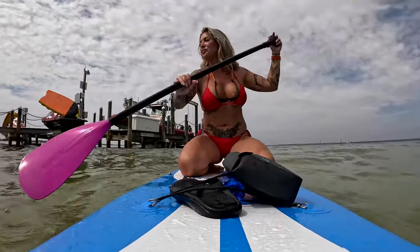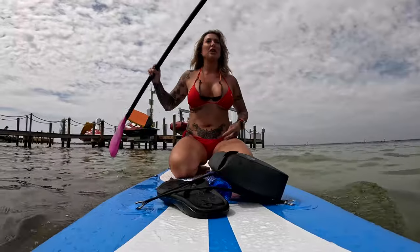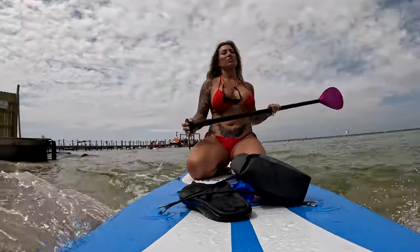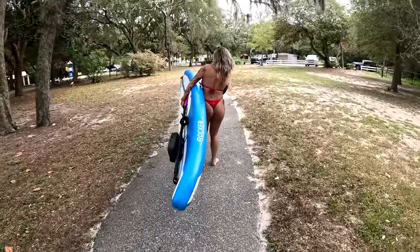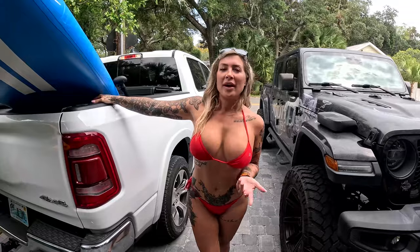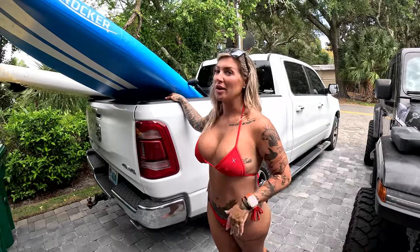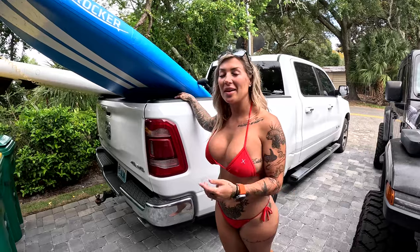Made it back. Now we just gotta load them up in the truck. So we made it back. It was a great, I'm gonna say, workout, because I am worn out, but we went to Crab Island, Redneck Beach, Noriega Point, and then made it back home.